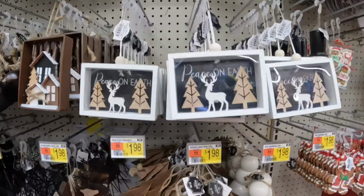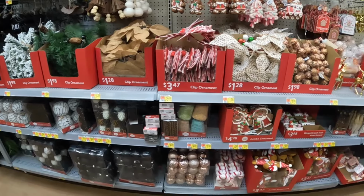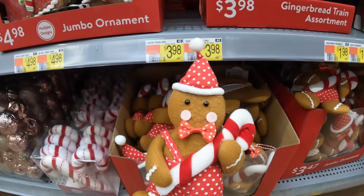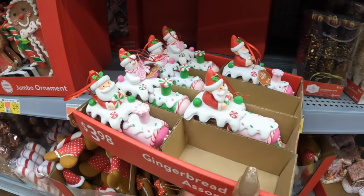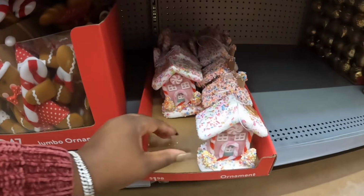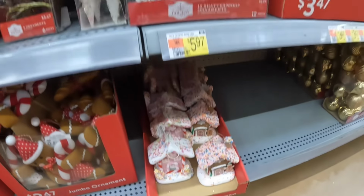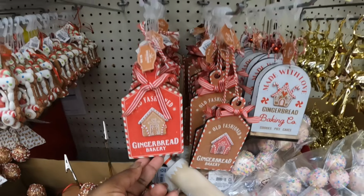Peace. Peace on earth. Who are these? I don't believe these were here last time. The bigger ones. Those are $5. These are $3.47. $3.98. Yep, I'm gonna say it again, the decor at Michael's, because it's like a sprinkles theme. Gingerbread Bakery, Gingerbread and Company, those.